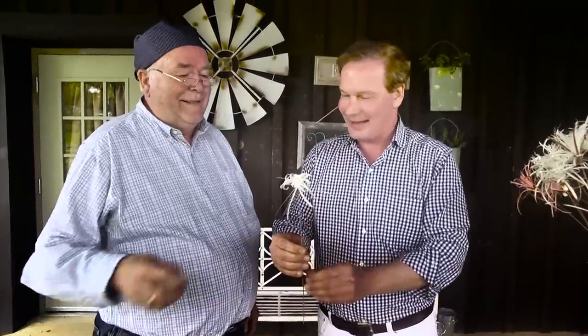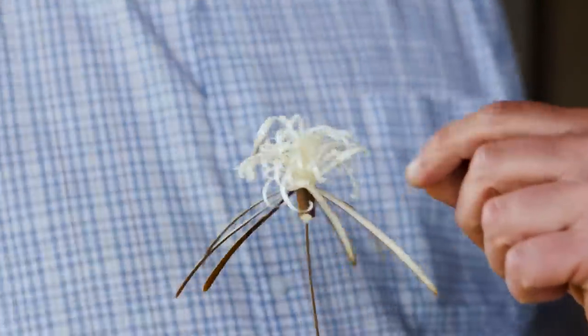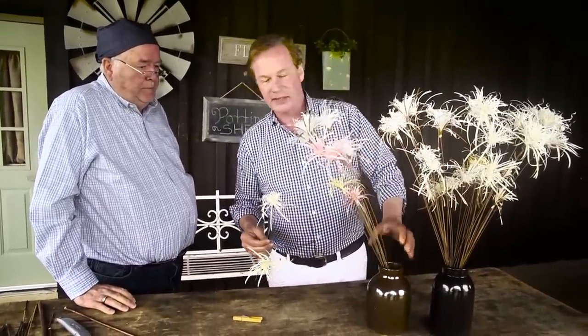And maybe you can pull out a little bit of the curls just a little bit. But there you are. Yeah, that is marvelous. Look at that. Now, what I love about this is, you created a whole bouquet, but I'm going to turn some of these around because you've actually applied color to them.